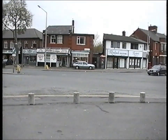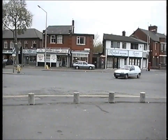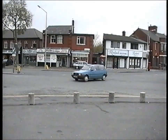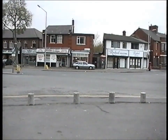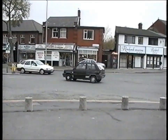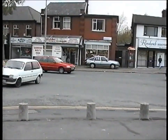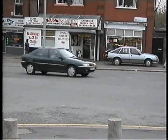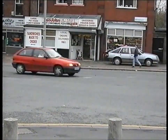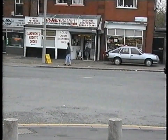Looking across to the greengrocer's shop on the corner of Broadway and Moston Lane East, the present greengrocer's was the site of the New Moston Post Office from probably about 1929 or 1932. A matter of interest, these houses were built by Browns, and Brown wanted to call it Brown's Corner, but it never came about.